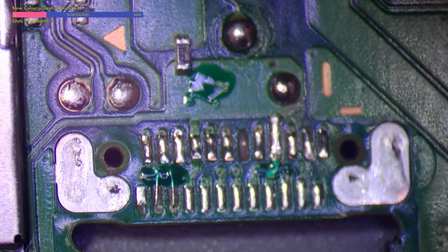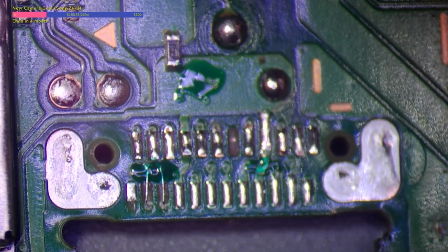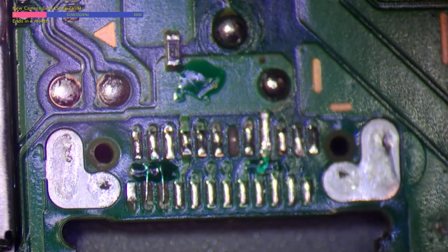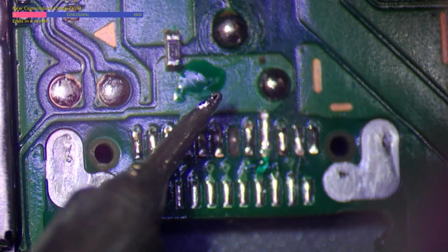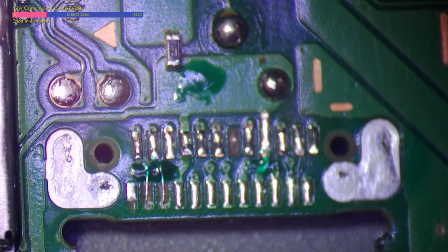Okay. That's more than sufficient. Alright, that should be cured now. The keyword there is should. Oh, I've just left my soldering iron running. Damn it. The tip's fine, just about.